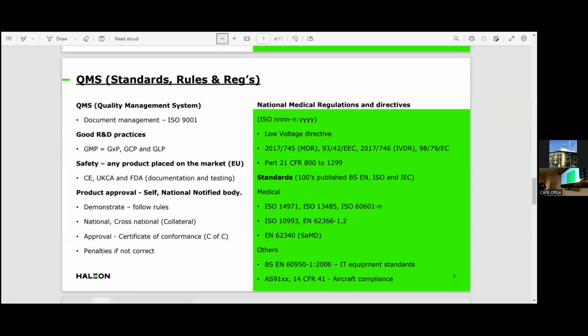So when you've actually done design, you can do it several different ways. You can do it yourself, you feel confident, and you can actually self-approve and take on all the risk yourself. If it involves things like a medical device, to a national notified body. Okay? And when you go to the national notified body, you have to demonstrate you followed the rules.